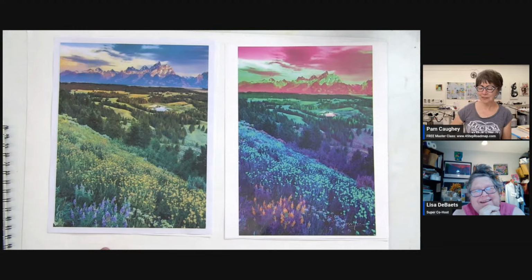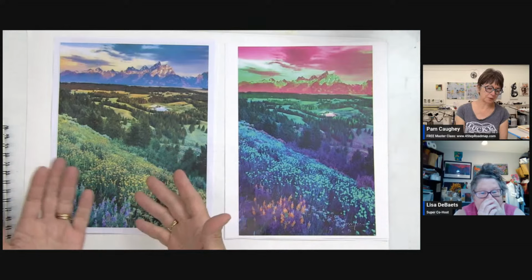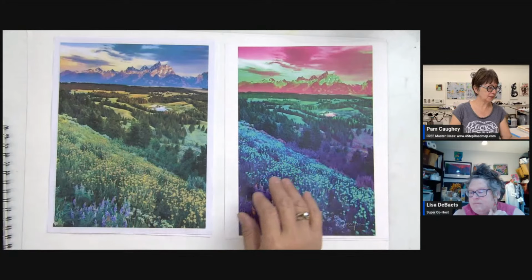So don't limit yourself. I really challenge you guys to take some kind of photograph like this and really, really play with the color. So those would be some main things.